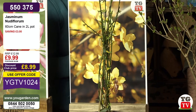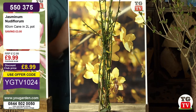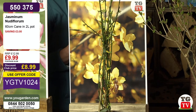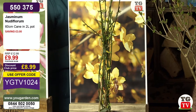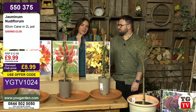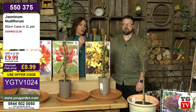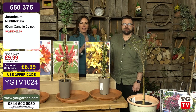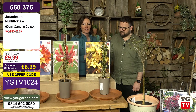This actually has the Royal Horticultural Society Award of Garden Merit. I always like to point that out because it gives you confidence to shop and to buy this particular plant. The Royal Horticultural Society don't just give away that award willy-nilly. They put the plant through rigorous trials and tests, and it has to meet certain criteria for them to award it. What it tells you is that it's a proven performer here in the UK. So this one is an award-winning plant from the Royal Horticultural Society.